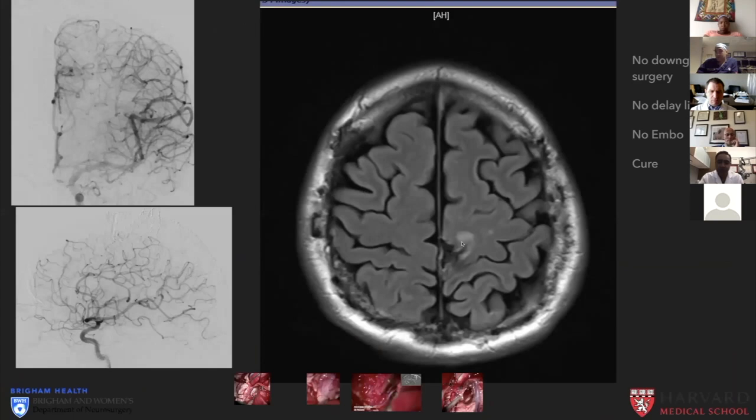And he did fine. There is a little T2 flare there, as one would expect, but he did not have a deficit. And again, I think we can do better than SRS in this case, even though it's small and very likely to involute from SRS, that can take time and can lead to a complication rate in the motor cortex. I would not embolize this. You can't dig yourself out.